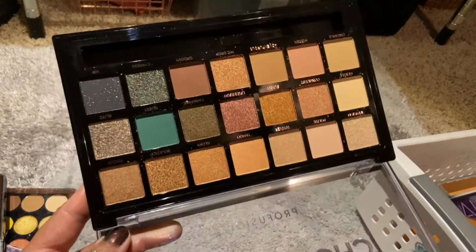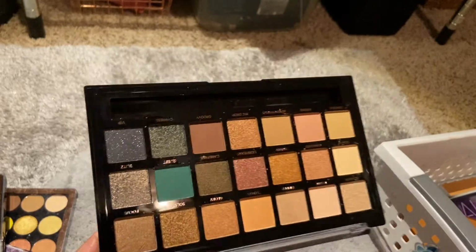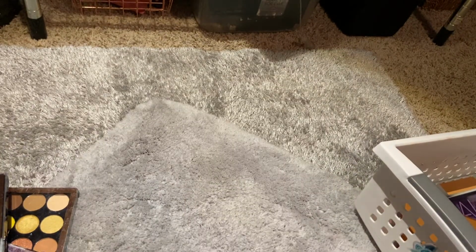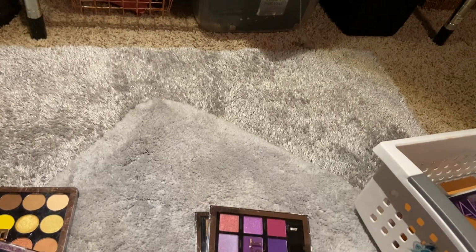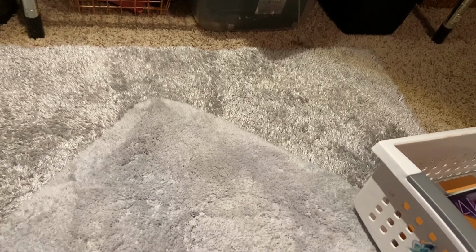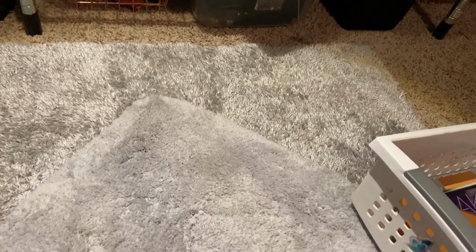Dickweeds. This is the chocolate palette. I really, really, really like this palette. It reminds me of Natasha Denona's gold palette. So these are all the ones I got from Target and I think from Walmart. That's that. Okay, so that's that.